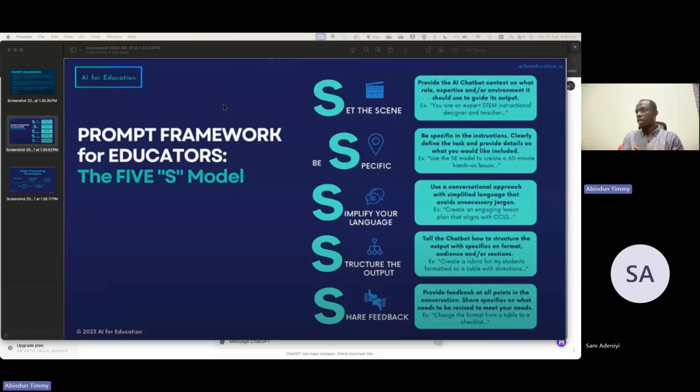Then the second one is be specific. Be specific in the instruction. Clearly define the task. Don't just say, generate a lesson plan for me. It's very broad. So you must be very specific, provide details on what you would like included. For example, use the 5E model to create a 60-minute hands-on lesson. The 5E model is engage, explore, explain, and so on, and it is an education model. So you can Google it online.